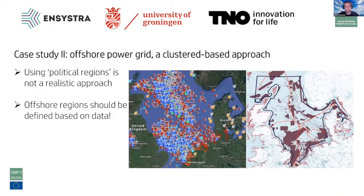So we wanted to move a bit forward and get a more realistic representation of the North Sea region. Of course, using political regions is not a realistic approach. We can see here offshore activities, energy-related activities in the North Sea, and we see there are many, many data points, multiple claims for space of different activities. So of course, if we define regions, it should be based on data and not based on regions defined politically or very grouped clusters.